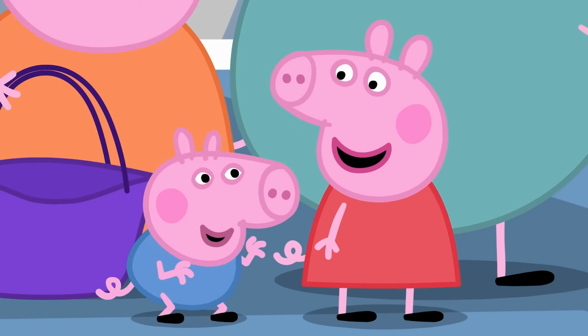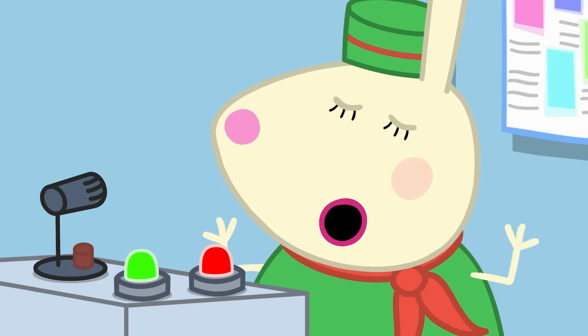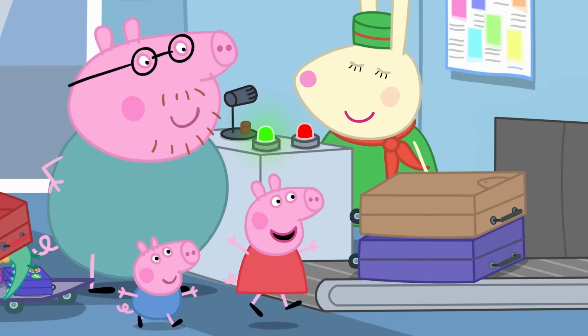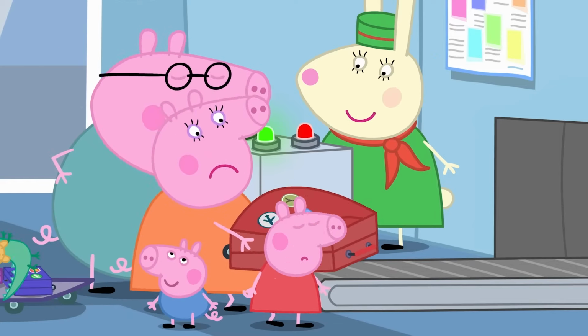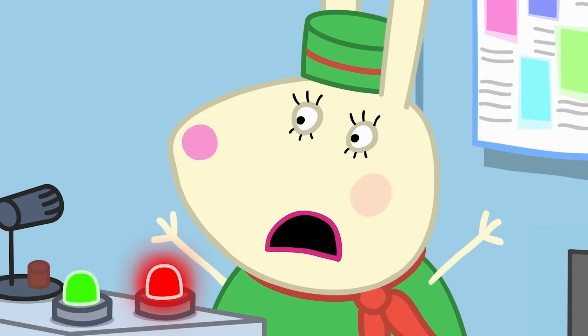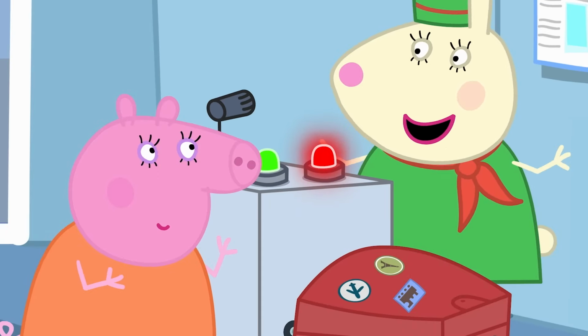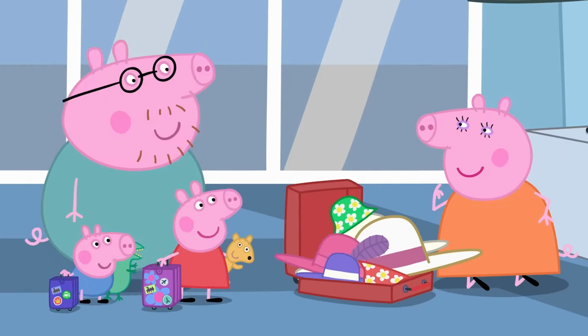Here's Teddy and Dinosaur's passports. Dinosaur! Thank you. Now we need to weigh your bags to make sure they're not too heavy for the plane. Bye-bye, bags. See you on holiday. Adios. Oh, dear. This bag is much too heavy. You'll have to take something out so it's light enough. We'll have to put some of these somewhere else.